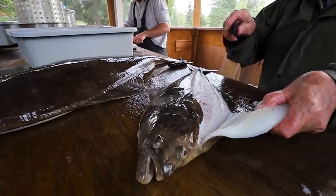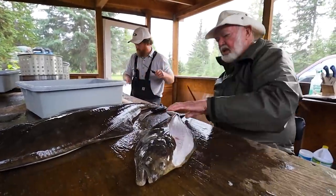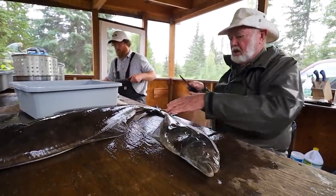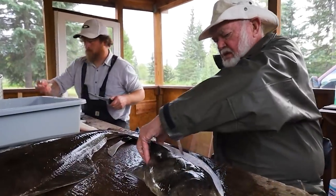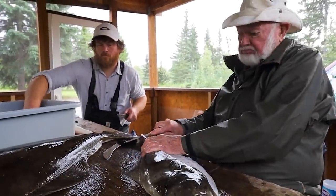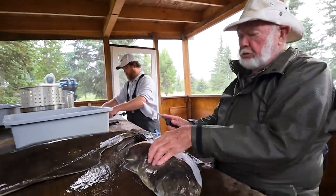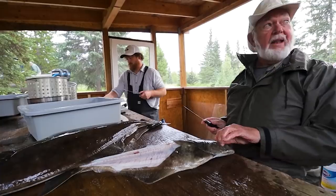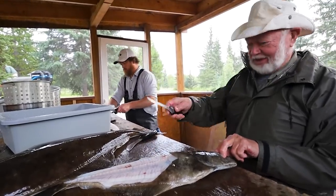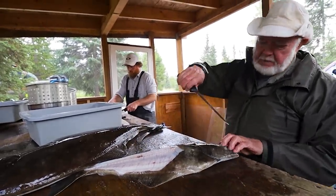I remember the first one I ever filleted. A friend of ours came over. Somebody, she was working at one of the native villages, and they gave her a 60-pound fish present. So she didn't know what to do with it. Bob knows how to do everything like that, so he brought her over to my place. I didn't have a clue what to do with this big fish. It was way bigger.